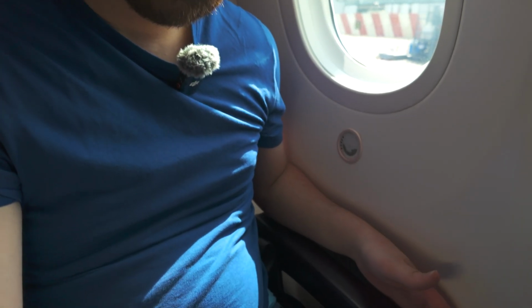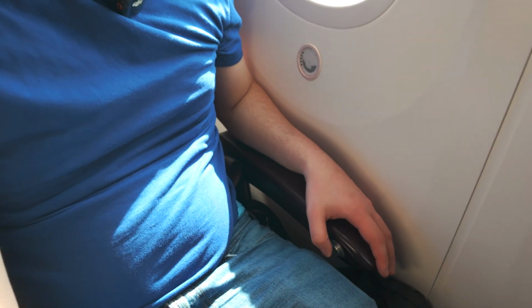It's actually very comfortable. It's got a lot of padding, and it's little touches like that which make it really nice. I like the padding they have on the headrest here, and the recline function as well, which is down here.